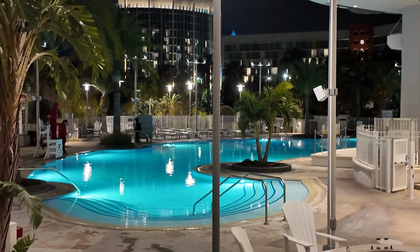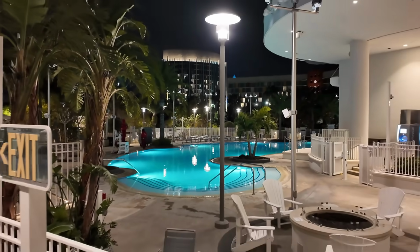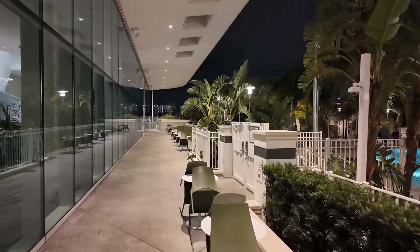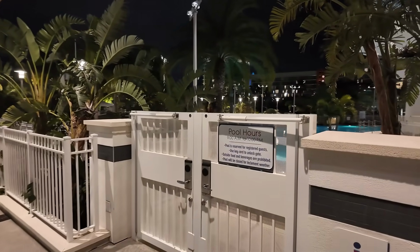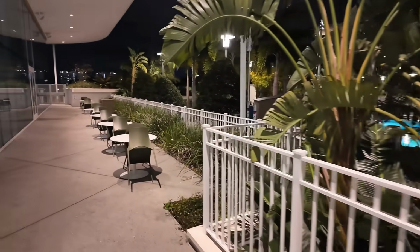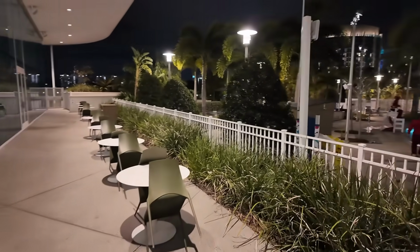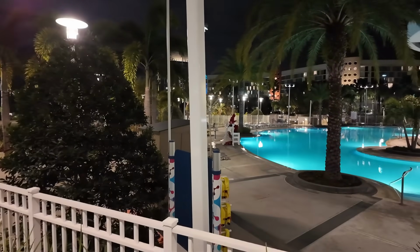And the pool kind of curves around the side. There's also a hot tub around the corner. You'll see that from up in our room. So what you basically do is just scan on here. There you go, 9 AM till 10 PM, good hours. You scan that there and you get into the pool. Some outdoor seating all around here too, and it's a lovely pool area. Very safe, got the lifeguards here as well.